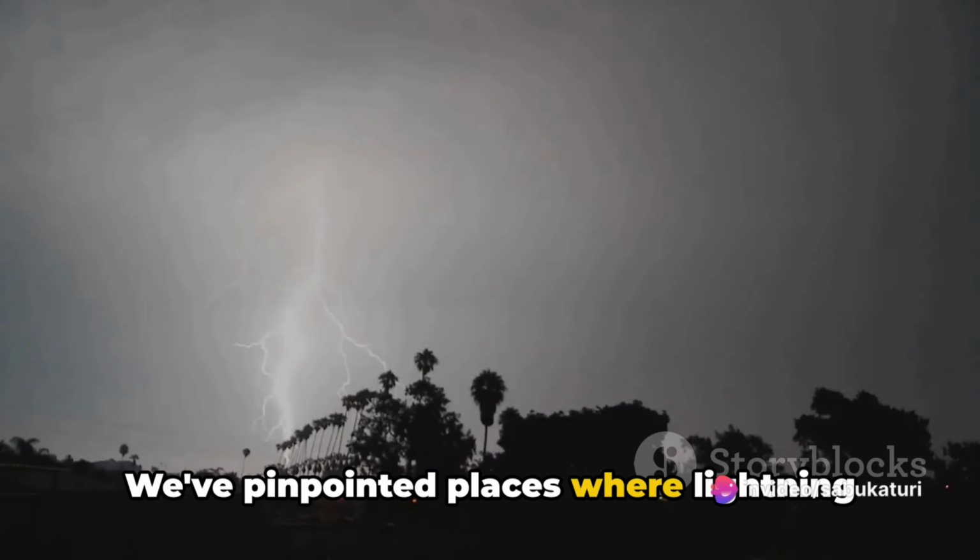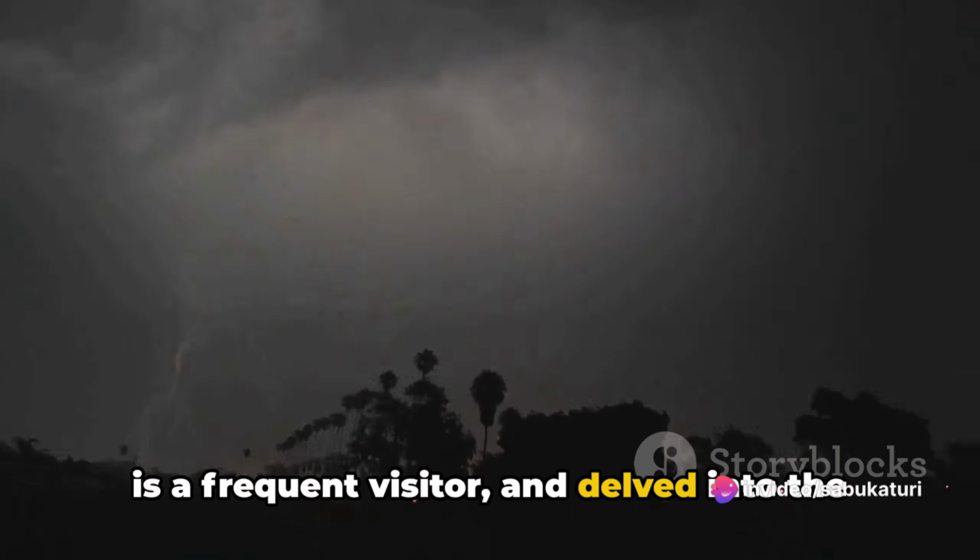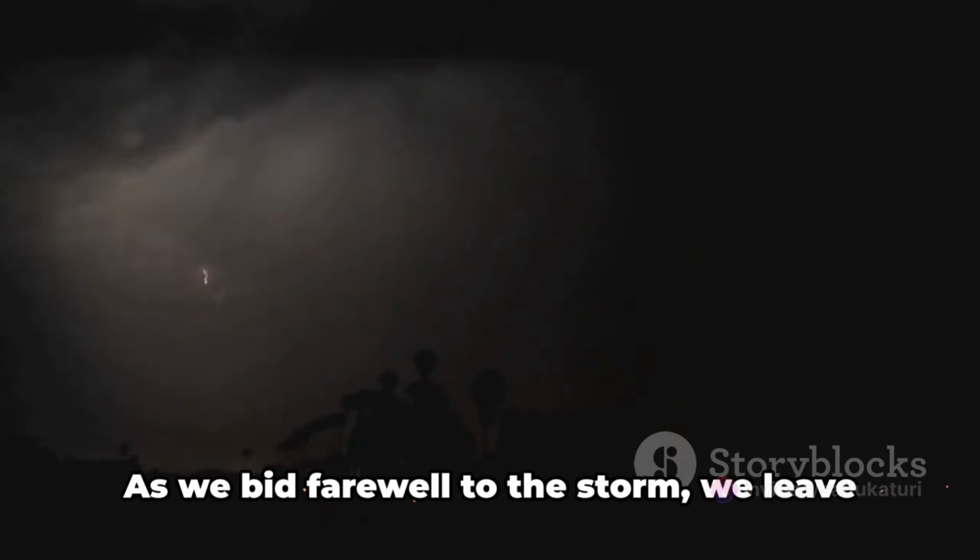We've pinpointed places where lightning is a frequent visitor, and delved into the potentially deadly effects of a lightning strike on the human body. As we bid farewell to the storm, we leave with a newfound appreciation for the power and beauty of nature's light and sound show.